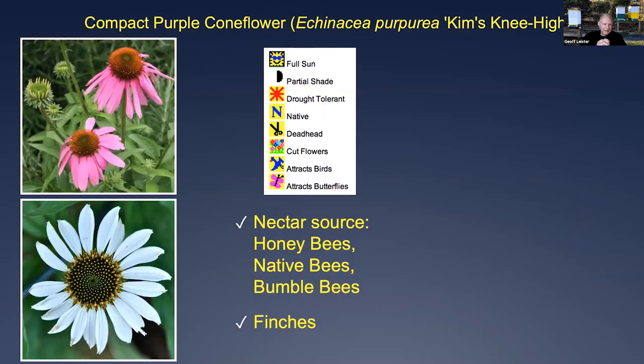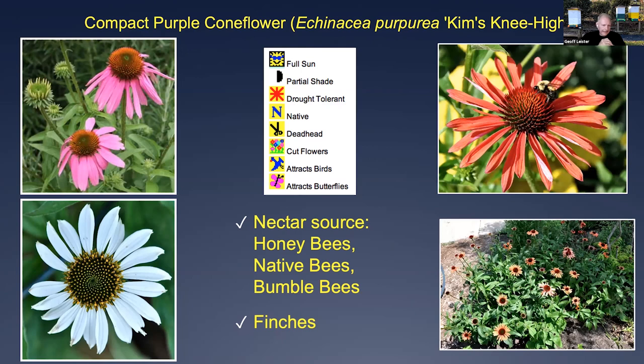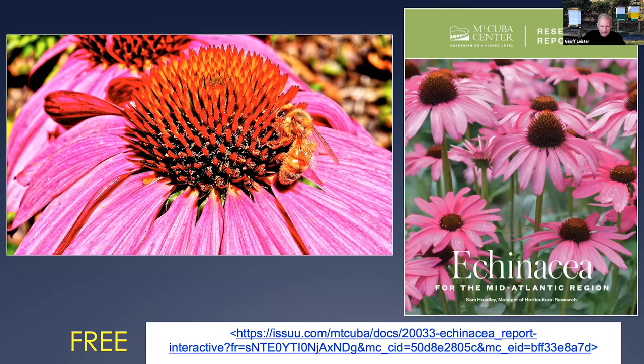Coneflower is another great plant. It's a nectar source. It has these ray flowers and disc flowers in the middle, different colors. Stay away from any sort of doubles you might have, but they are a beautiful plant to have and flower a long time. Here's a link I'll put in for everybody in the resource list. A research report that came out on the Echinacea for the mid-Atlantic region, and it's filled with all kinds of information on some of the hybrids and a lot of the native Echinacea plants that you have. So again, it's a great publication. It's free, full color, beautiful publication.